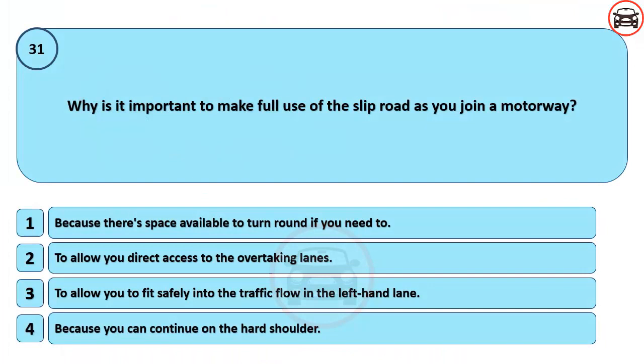Why is it important to make full use of the slip road as you join a motorway? 1. Because there's space available to turn around if you need to. 2. To allow you direct access to the overtaking lanes. 3. To allow you to fit safely into the traffic flow in the left-hand lane. 4. Because you can continue on the hard shoulder.